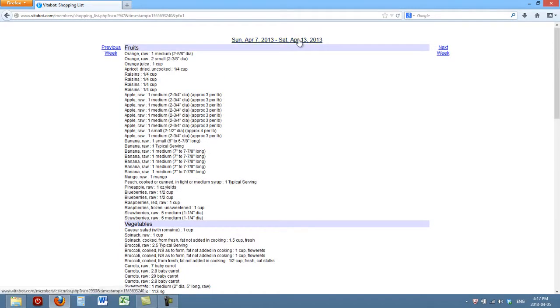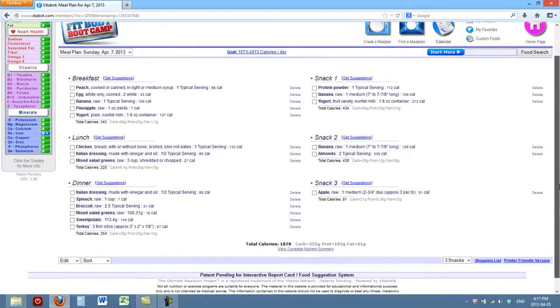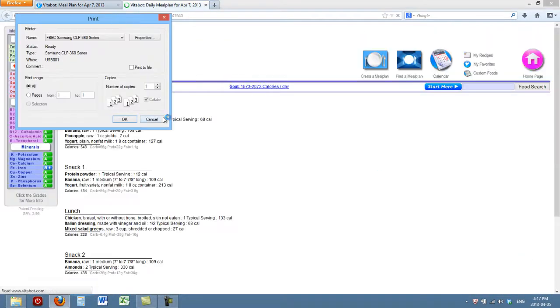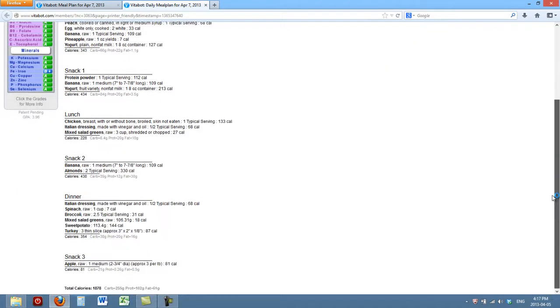You now have everything you need to be successful. The last step that you've got to do is start printing these off, because it's no good just sitting on your computer. You want to print that off. So you're going to come down here to the printer friendly version. You're going to hit that. You're going to print this off, because this is Monday. This is Sunday for you. This goes on your fridge.